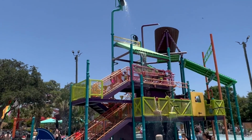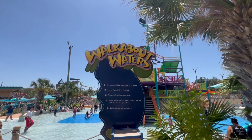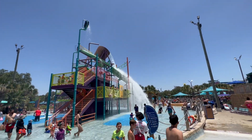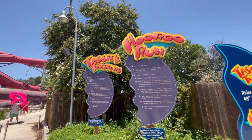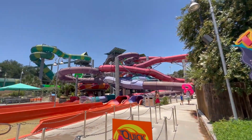Here's another play area with a giant bucket to fall on you. This area is called Walkabout Waters. Here we have Tassie's Twisters and Hooroo Run, and both of these have a 250-pound limit, or 400 for double riders.